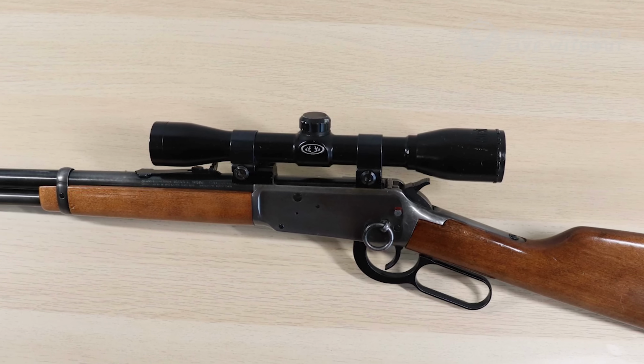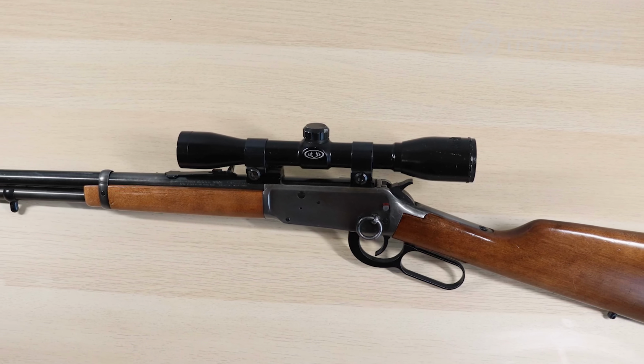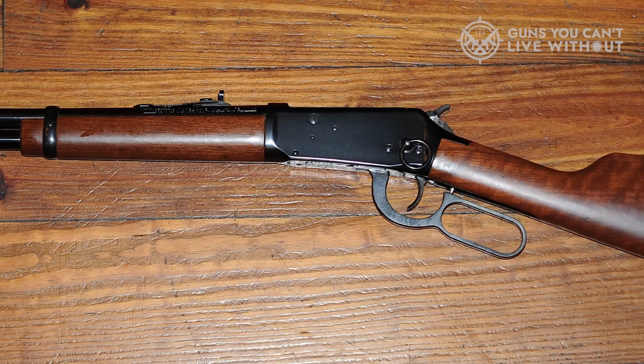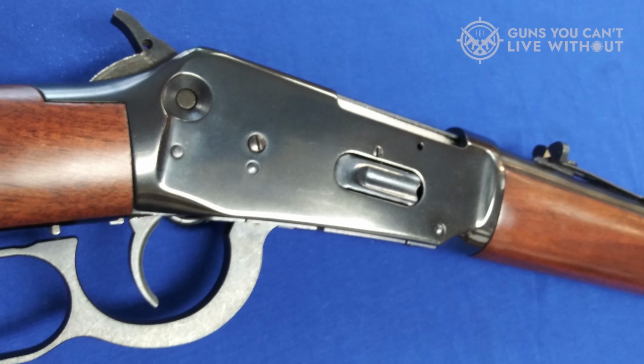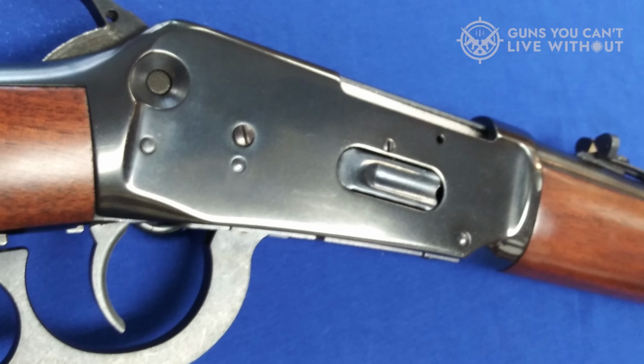The takedown procedure is pretty involved but requires no tools. First, making sure the rifle is entirely unloaded, you open the action and then pull out the takedown lever at the end of the magazine tube. Then turn it counterclockwise for several turns.